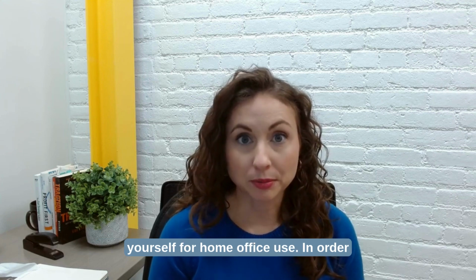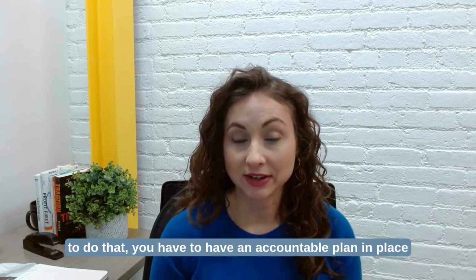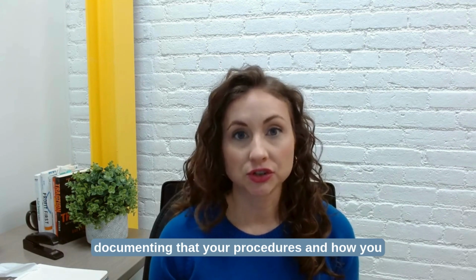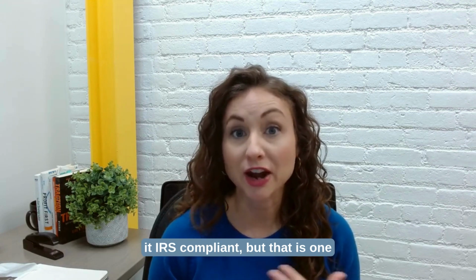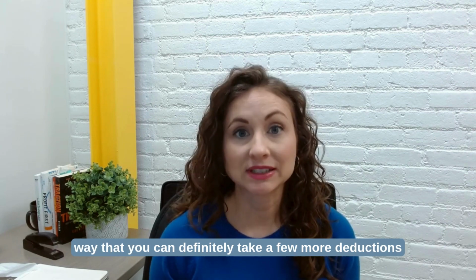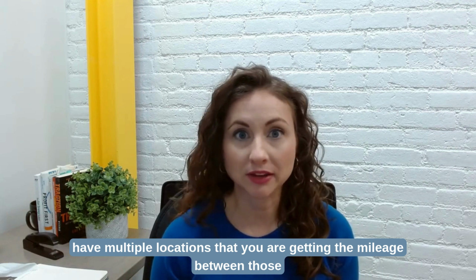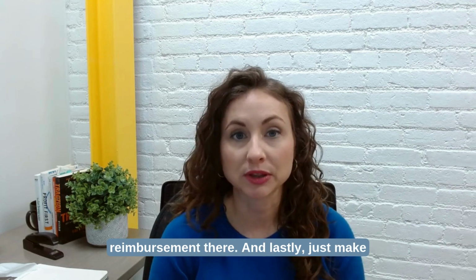You can also reimburse yourself for home office use. In order to do that, you have to have an accountable plan in place if you are an S-Corp. So that's just a plan documenting your procedures and how you reimburse yourself. And there are a couple stipulations that you have to do to make it IRS compliant. But that is one way that you can definitely take a few more deductions, and it's often overlooked. So make sure if you have multiple locations, that you are getting the mileage between those locations, as well as any home office reimbursement there.